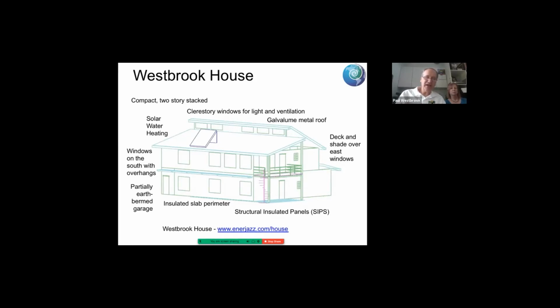And you're looking at the south face where most of our windows are. And we've got the overhangs shaded properly for window shading. And that's my solar hot water panels that we put in initially. And then the solar electric are now occupying this portion of the south facing roof.